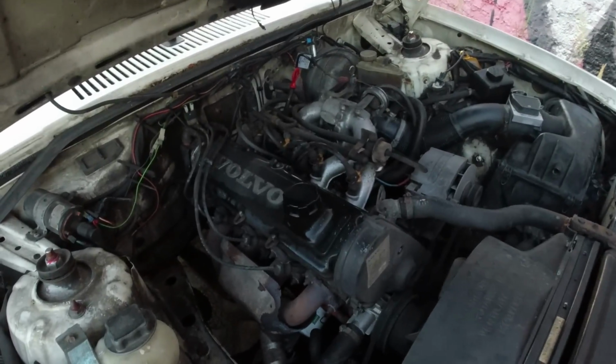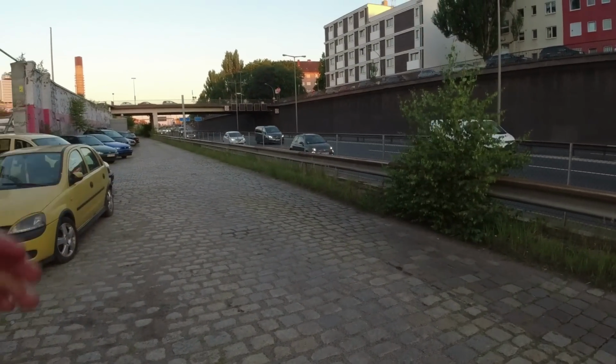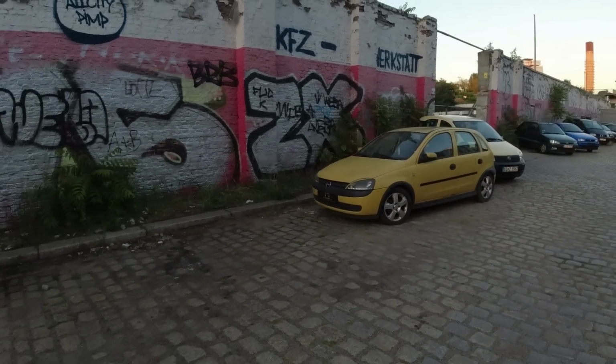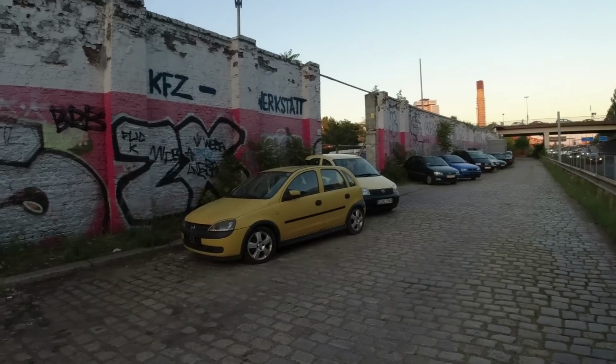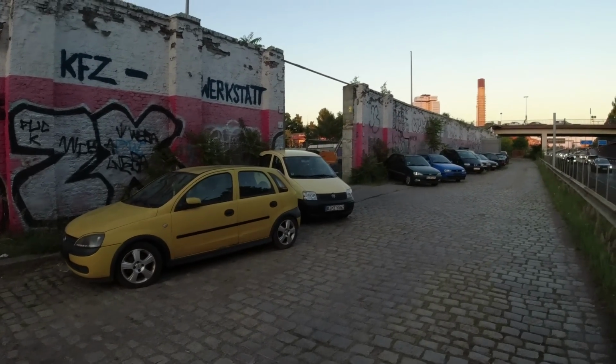So yeah, why was it 750 euros and why is it parked here on the side of a main road? 700 euros. Why is it here with a load of cars without license plates and a workshop? Well, yeah, it doesn't run.